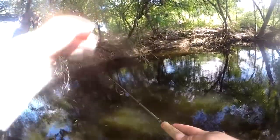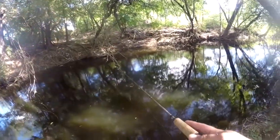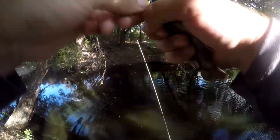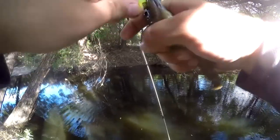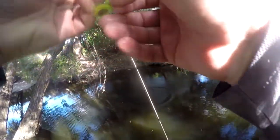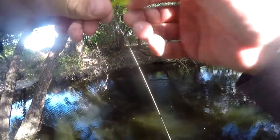Let's go back to this corner over here. Whoa, so that something ran with that pretty quickly there, but he didn't get the hook. Oh, now he's got the hook. It's another sunfish. Man, I wish the bass bite was like this. Another little sunfish. That's six fish so far.